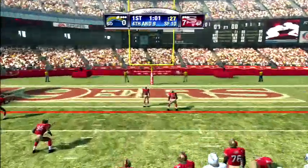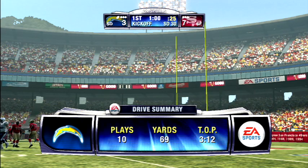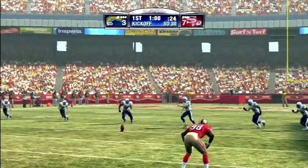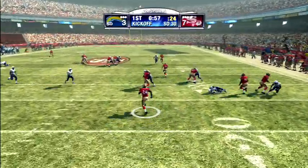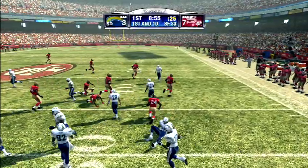Set down. The kick is up. He makes that one pretty easily and puts it through for 3 points. Kicks it off. From the 7. Brought down at the 33-yard line.